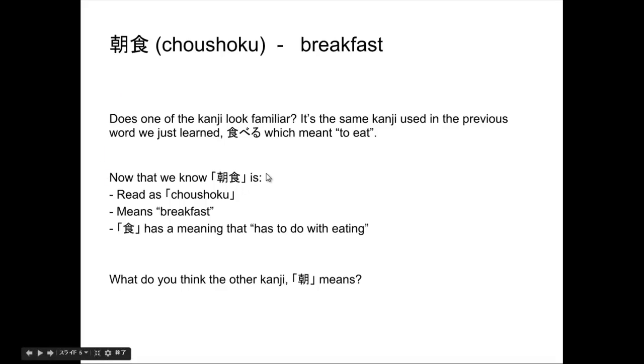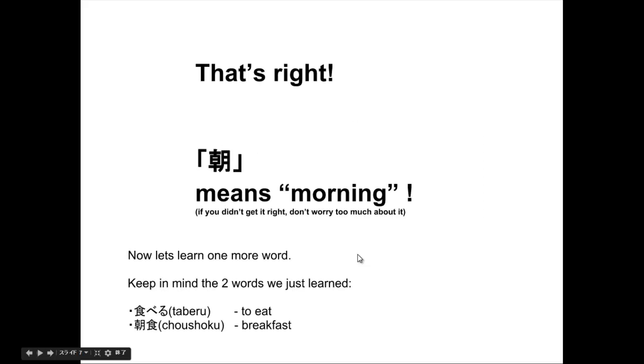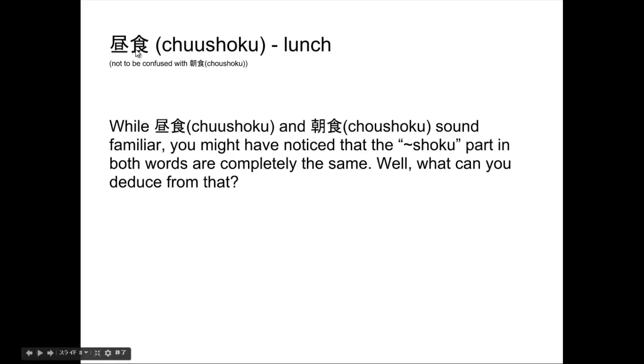Now, taking this information we just learned, we know that this word is read as chōshoku. It means breakfast, and the kanji that it has to do with something with eating. Now, can you guess what the other kanji in this word means? That's right, it means morning. Now, let's try learning one more word. Let's keep in mind two other words we just learned, which is taberu, which means to eat, and chōshoku, which means breakfast. The third word is chūshoku, which means lunch.